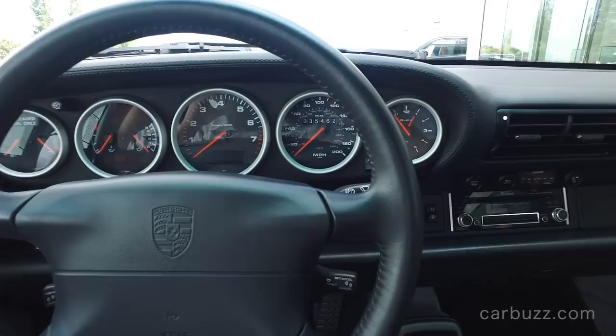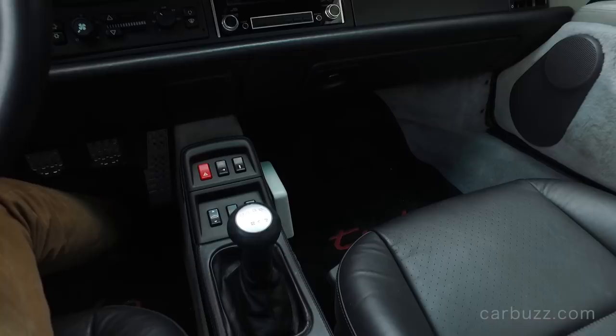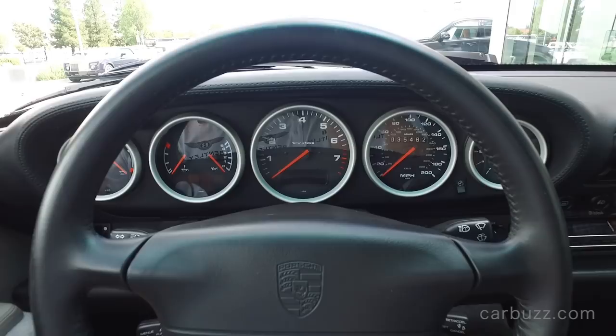Now, obviously, this is the 993 generation. This is actually the last of the air-cooled Porsche 911s, meaning starting, I believe, in 1997 is when the 996 911 Carrera came out with an all-new body shell, platform, and a water-cooled engine. So the 993 generation is very special here. But let's start up the engine here so that you can hear an air-cooled engine.